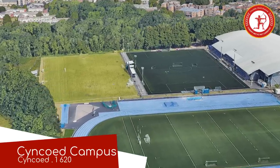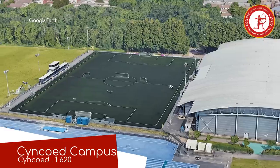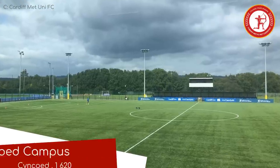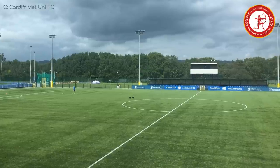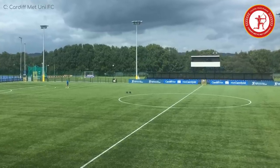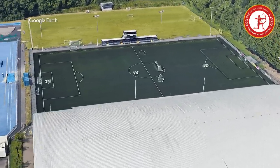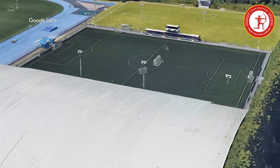Cyncoed Campus, Cardiff Metropolitan University. Ooh, a bit of college football, Welsh style. This is barely a stadium, to be honest. There's just a small stand on one side, and on the other side there is, well, not even a stand, but an indoor football pitch. However, while the capacity might be small, everything's new and shiny, and it's looking pretty good, I suppose.